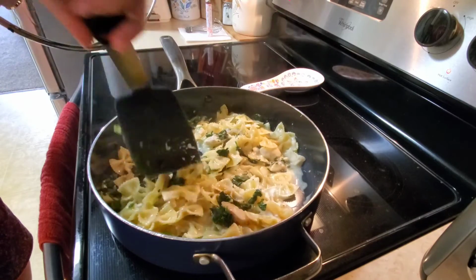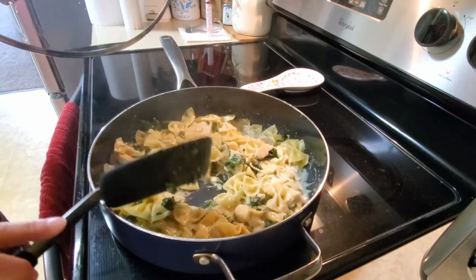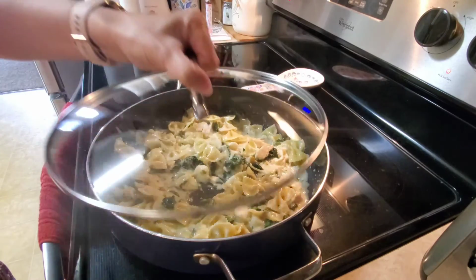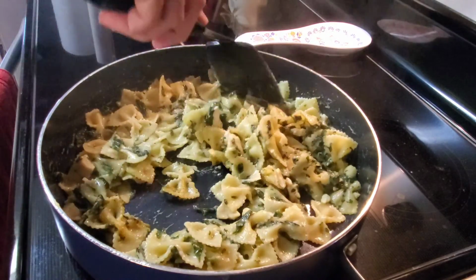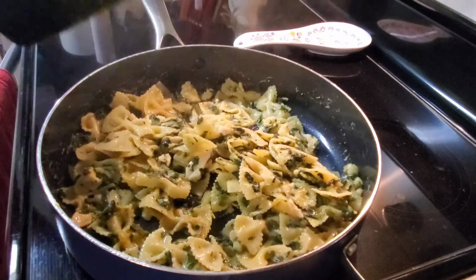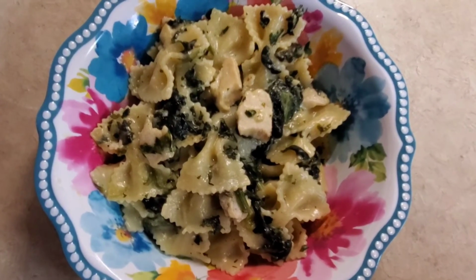This is a pretty good meal, especially if your family is on a budget or you don't feel like fixing multiple things or you just don't want to stay in the kitchen all day. This is one of our go-to quick meals. And after 14 minutes, it's done. And here's my bowl of my chicken Florentine.